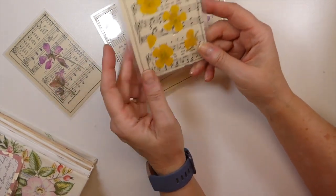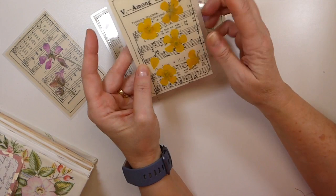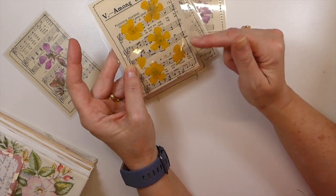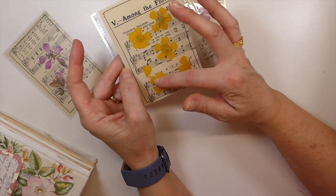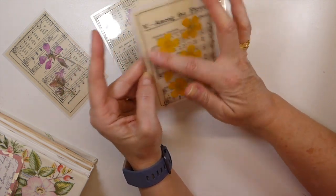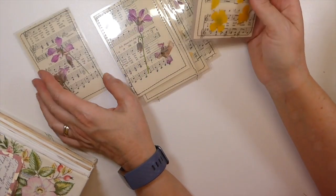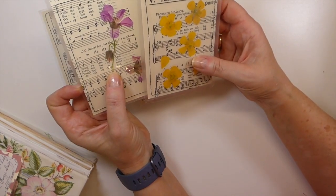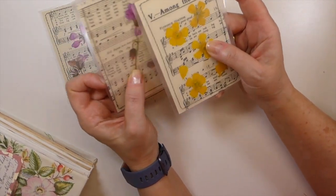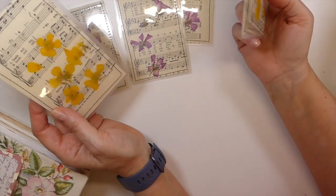So there's no need for a tutorial here. You just cut it the size you want it to be, and then place your flowers on that, run that through the laminator, and then stitch around it. And I might add an eyelet and some ribbon. I don't know. I haven't got that far yet. But I really, really loved how those came out. The wording all goes along with the springtime and flowers, and I just thought it was really sweet.